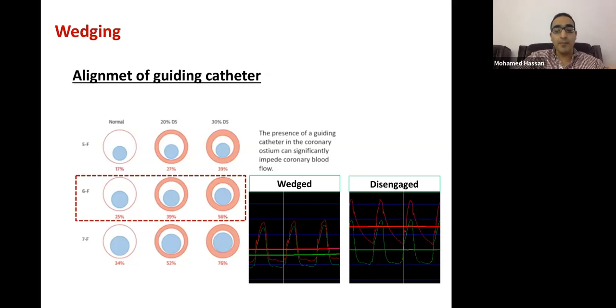So very importantly, during calibration, during equalization and during measurement, selectively and completely disengage the guiding catheter out of the ostium to have an accurate measurement and to have this regular curve for the aortic pressure.